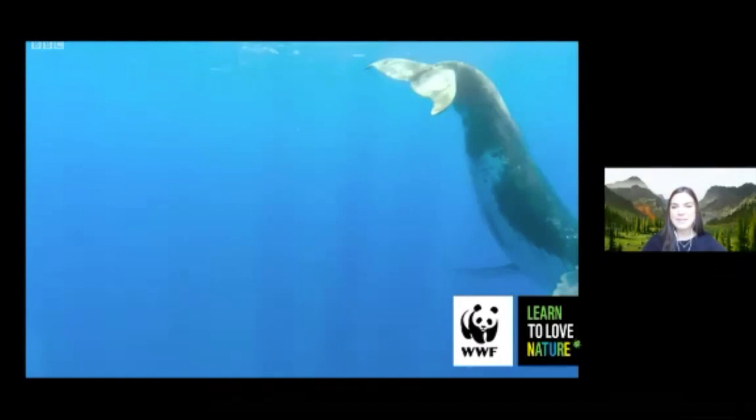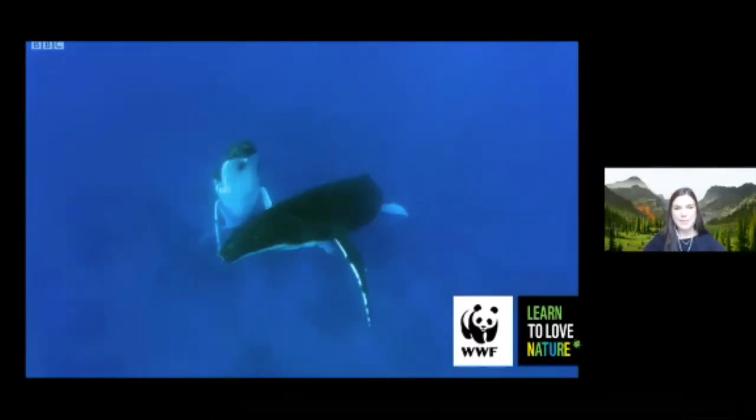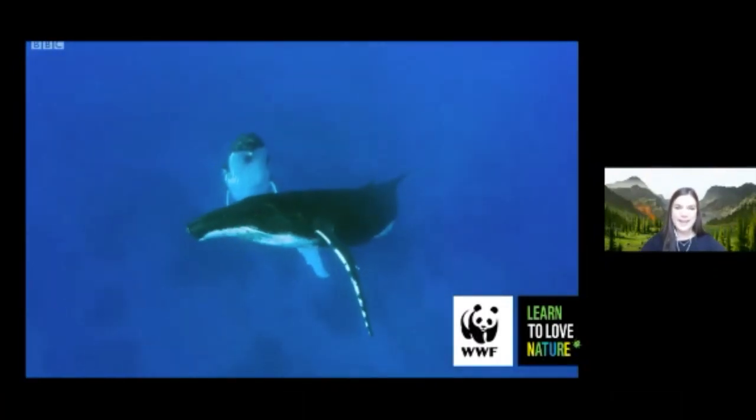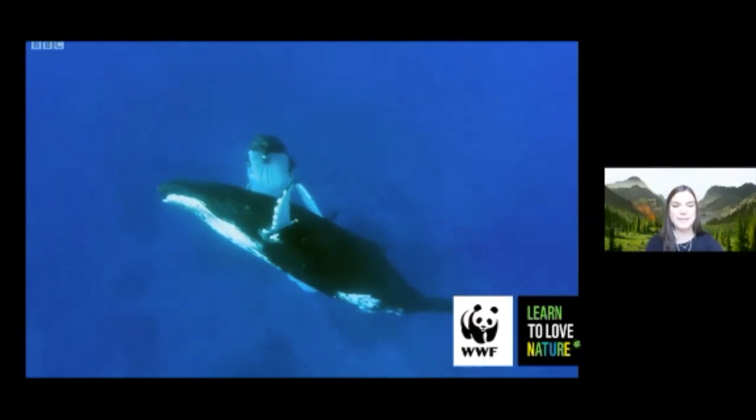Let's have a look at these beautiful humpback whales swimming through the ocean. Now, humpback whales are about the length of 2 school buses and about the weight of 5 elephants, and yet they are extremely graceful.